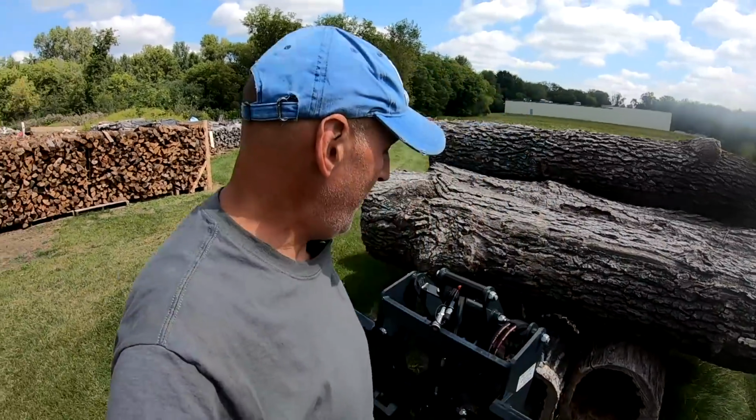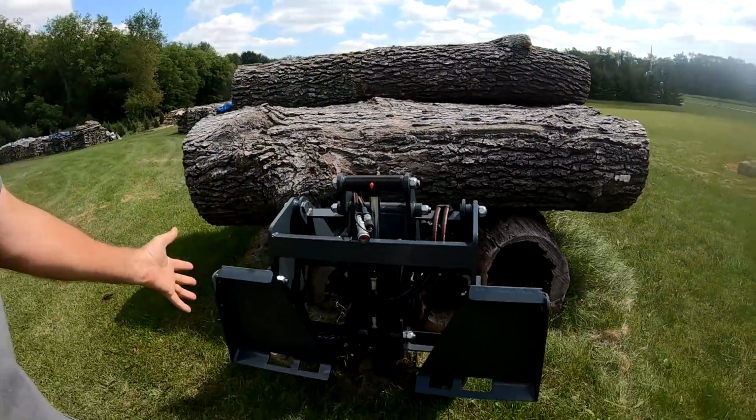I've been so busy with all the other things going on this summer with my photography business and doing deliveries and trying to get my wood stacked. I have had no time to use my grapple. It's been sitting here now for over a month. And I decided I've got to use it.